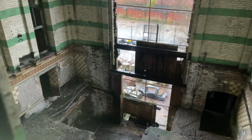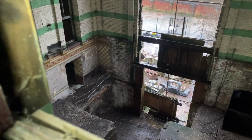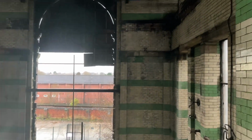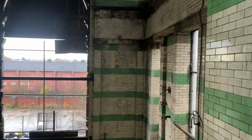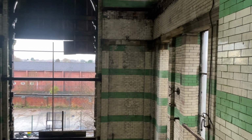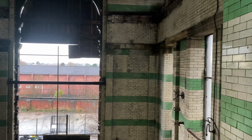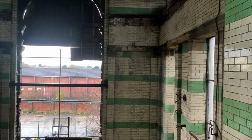I saw that you could get into this bit, but I didn't know there was anything in it. It looks like, you know what it is? That's the engine house. That would have been where the engine house was. Do you remember the one where, sorry James, you slipped over? Yeah, that was an engine house. We couldn't get into the rest of it.